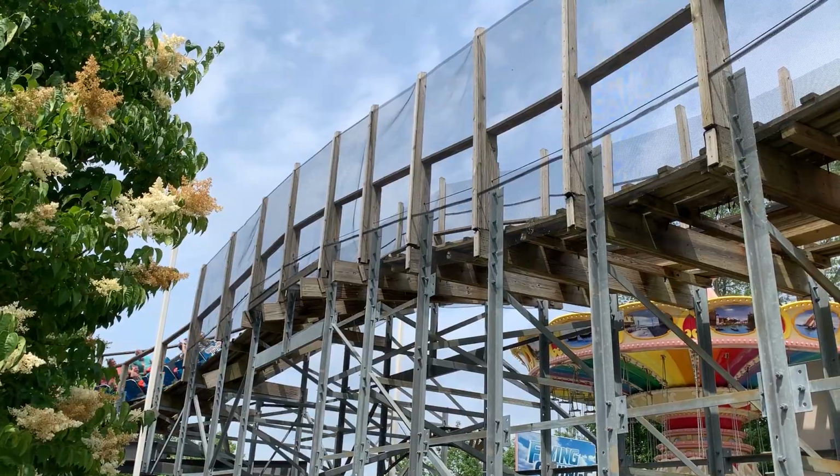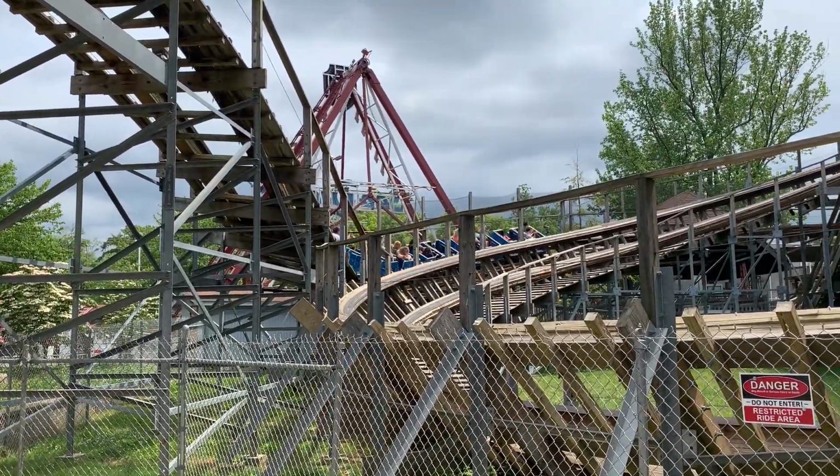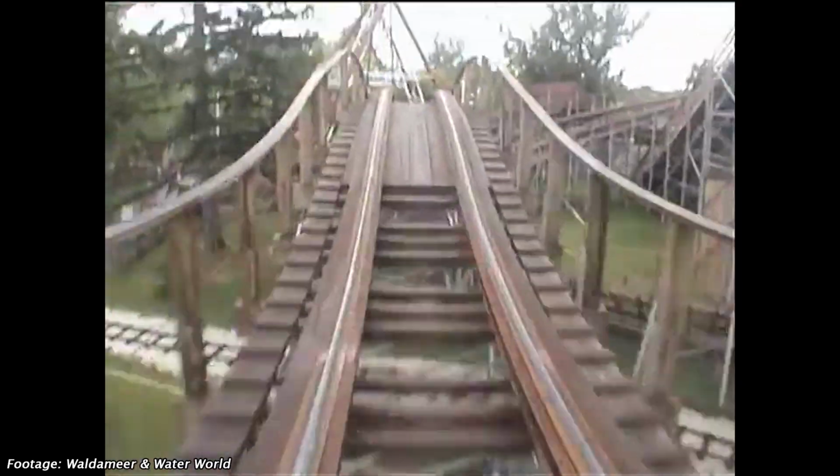The remainder of the layout consists of a mix of small airtime hills and sharp bank turns, some of which are actually 90 degrees to the ground. The airtime here isn't as strong as the earlier tunnel sections, but it's still enjoyable, and the train keeps its momentum going through those last few hills until hitting the brakes.